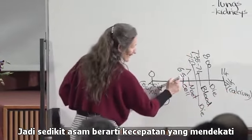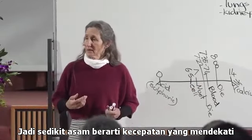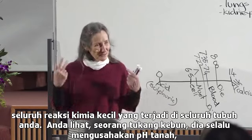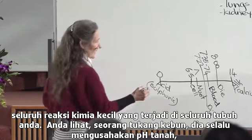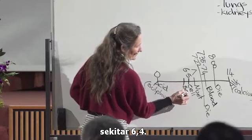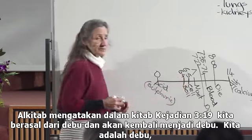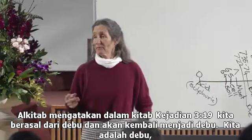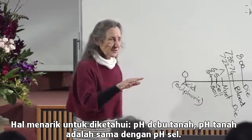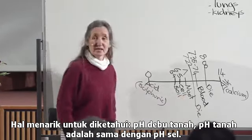And so slightly acid means the speed of uptake, or the speed of all your little chemical reactions happening all through your body. You see, the gardener aims for a soil pH of approximately 6.4. The Bible says in Genesis 3:19, we come from dust, we go back to dust, we're dust. Interesting to note that the dust of the earth, the soil pH, and the cell pH is very similar.